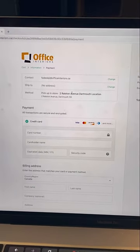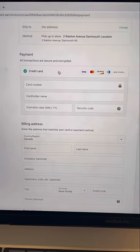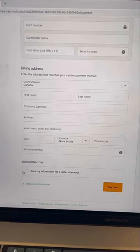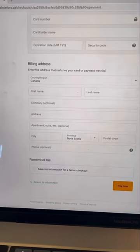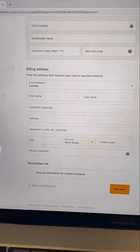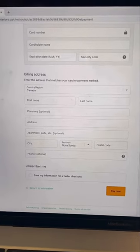Once you get into the payment page, it gives you the information from the last page, and then you can input your credit card number, put in your billing address, you can click on remember to save my information, and then you pay now. Once all of this is finished and you click on pay now, you're gonna get a confirmation email from us with all of the details of your order, and then we'll follow up with you from there.